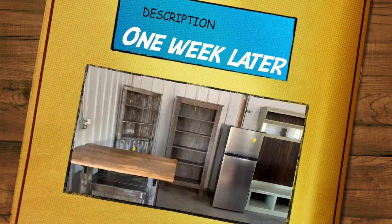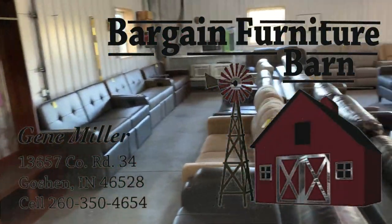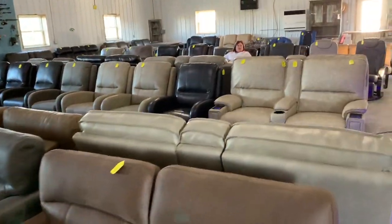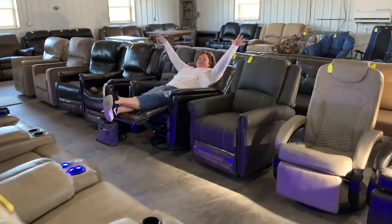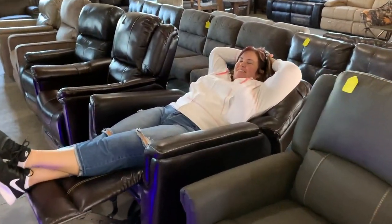Yeah, it's coming together. All right, we are at the Bargain Furniture Barn in Goshen, Indiana. Gene Miller's family sews for some of the manufacturers, and he's opened a liquidation center. Okay. You found our new chair? Oh yeah, we found new chairs. This is awesome. It swivels.